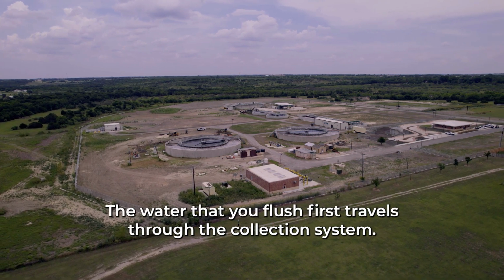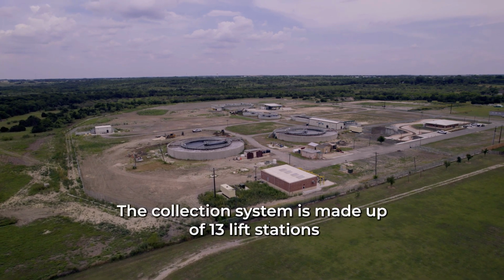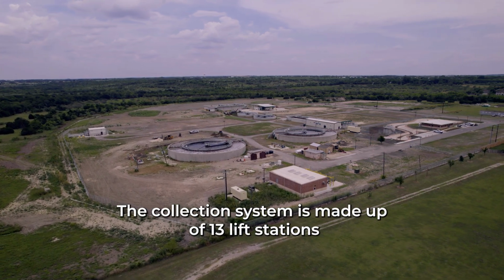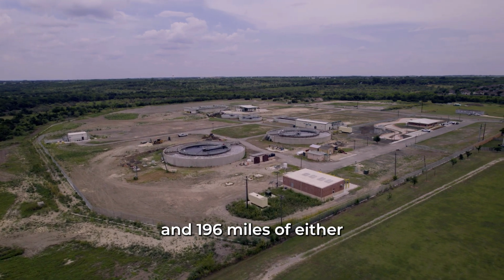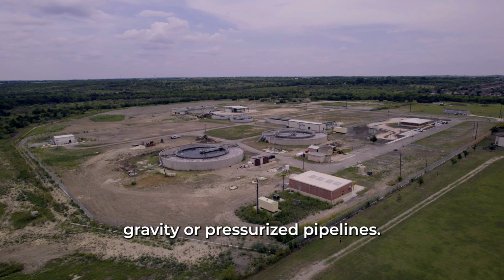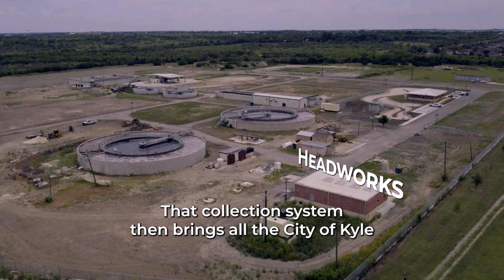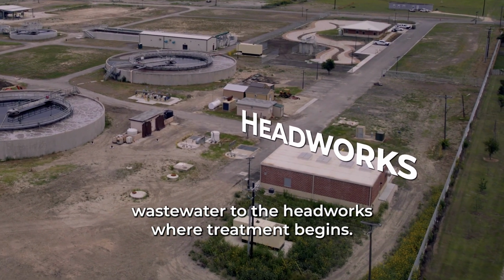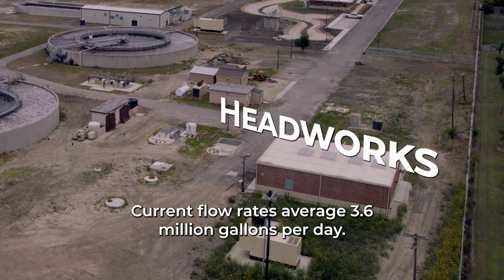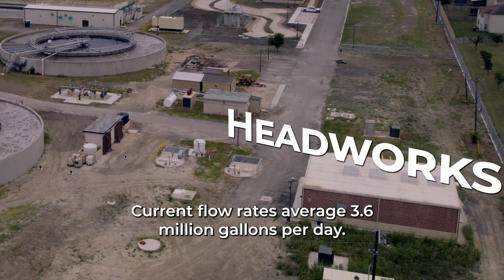The water that you flush first travels through the collection system. The collection system is made up of 13 lift stations and 196 miles of either gravity or pressurized pipelines. That collection system then brings all the city of Kyle wastewater to the headworks, where treatment begins. Current flow rates average 3.6 million gallons per day.